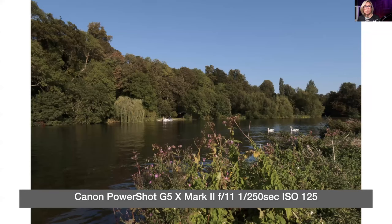Now I've got some example images. This image was shot on the Canon PowerShot G5X Mark II, at f11, 250th of a second, and 125 ISO sensitivity. I've obviously focused on the foreground, but I've still got pretty good depth of field so that the background looks nice and sharp. And I think this is typical of the conditions where a compact camera really fares well: nice bright conditions and sun, you get really nice vibrant colors, an excellent image. You don't look at this and immediately think, oh, that was captured on a compact camera.